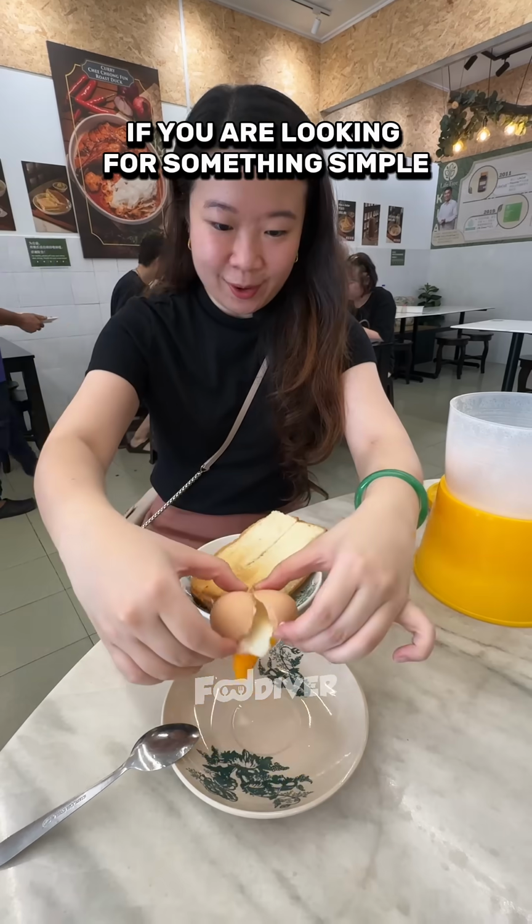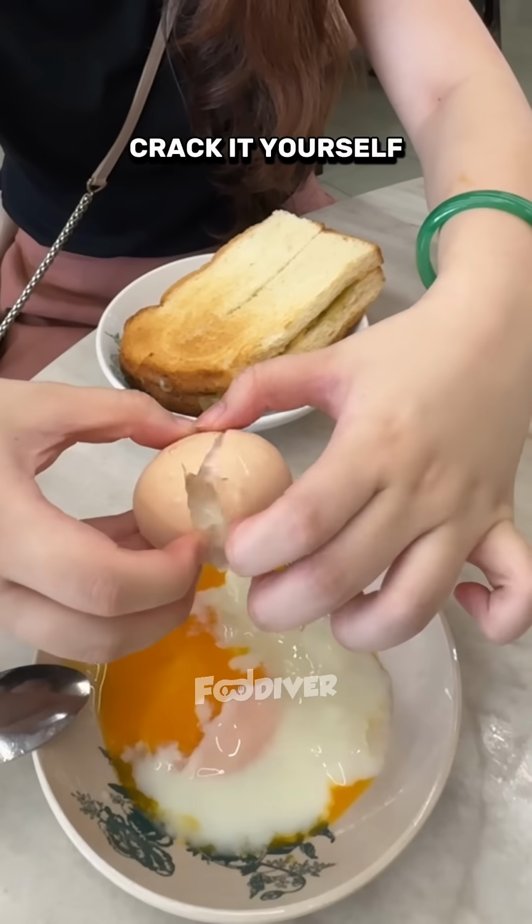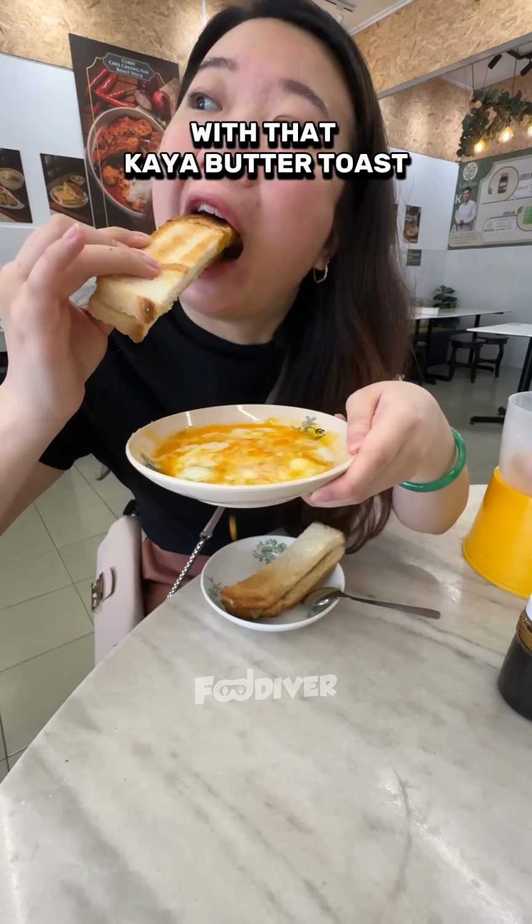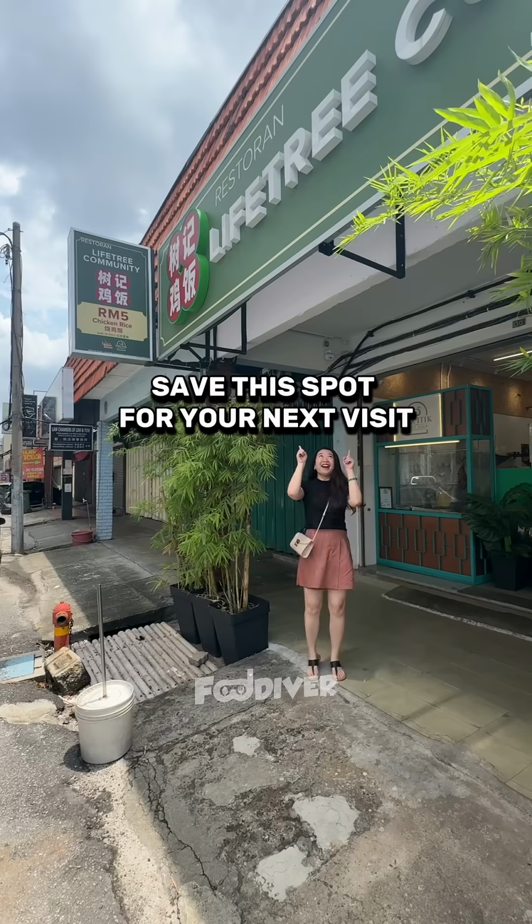If you're looking for something simple, order up their half-boiled eggs, crack it yourself, for that jammy egg. Goes so well with that kaya butter toast. Good food, good price. Save this spot for your next visit.